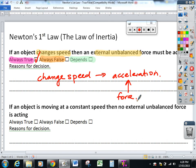That force that causes that acceleration must be unbalanced. Otherwise, if it was balanced, it would not cause any acceleration. So this is always true because we have acceleration. So I hope you got that one right. Let's move to the second one now.